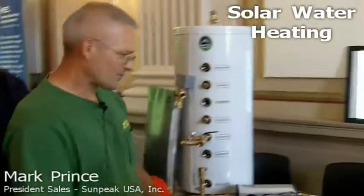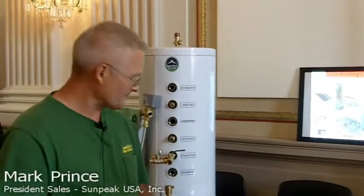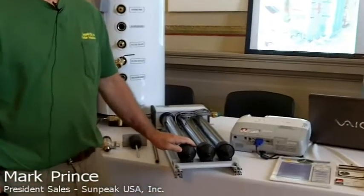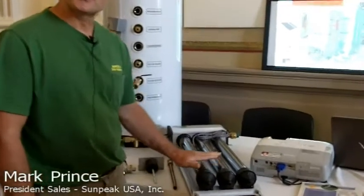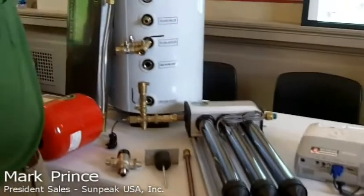We've got actually three systems. We have a 65, an 80, and a 120 gallon system. We have vacuum tubes, which are very, very efficient in high temperature. These vacuum tubes heat the water, and then it's pumped through a pump and pumped into the tank.